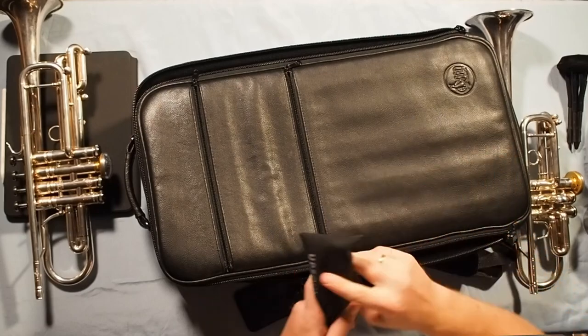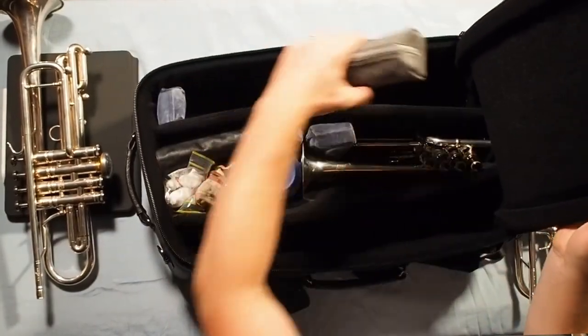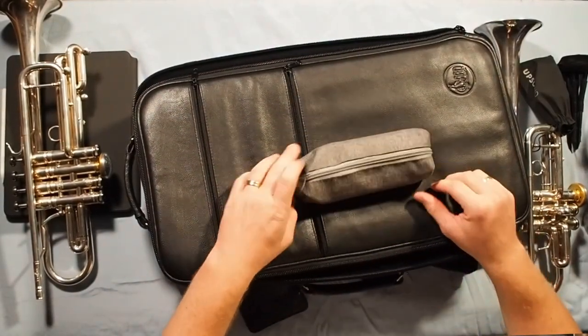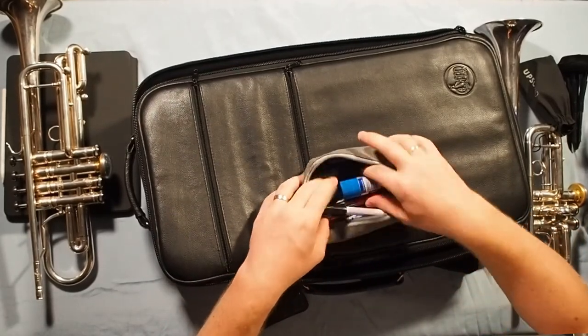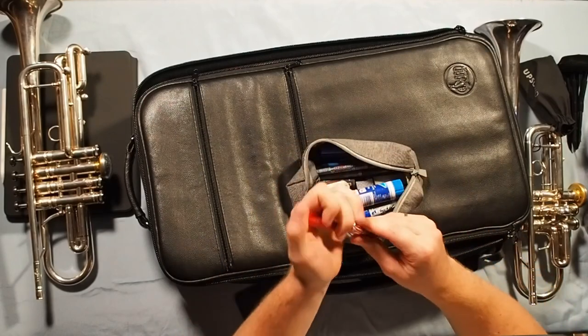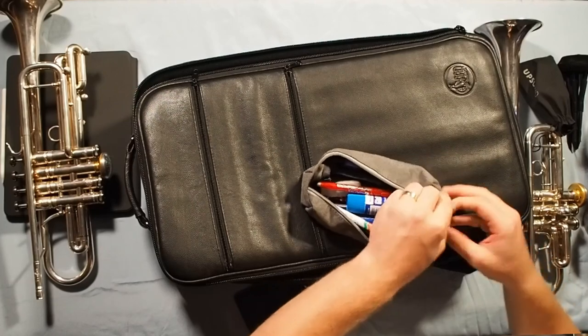So I keep that underneath the bell, my C trumpet, and I've got a little pencil case. Little pencil case like this, right? Teaching, you need pens, you need pencils, you need highlighters, glue sticks, rubbers, texters, all of that sort of normal pencil case type stuff.